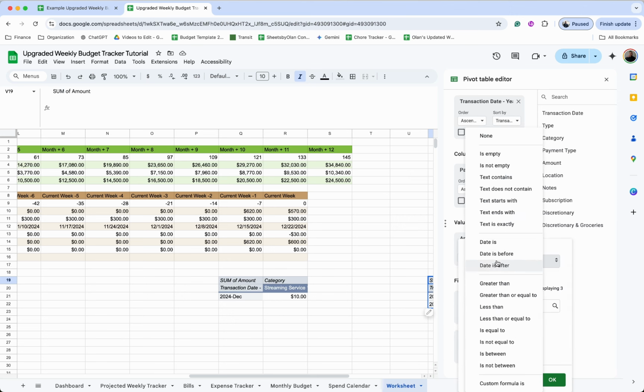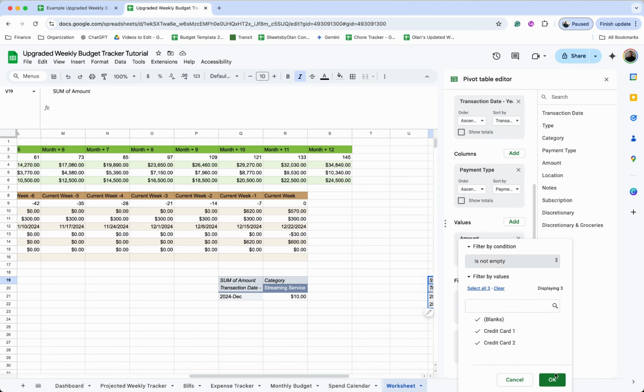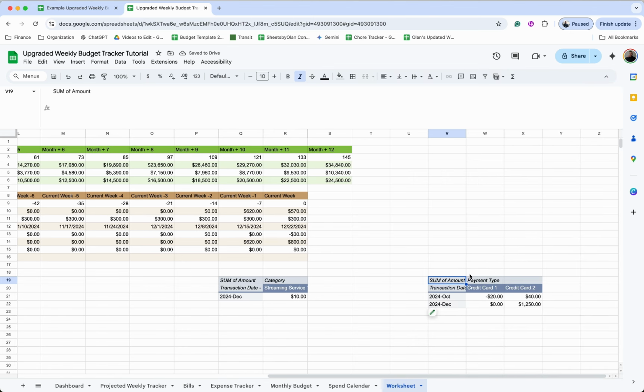And where it says filter by condition, say is not empty. So now we can see that for credit card 1 in October, we spent negative $20. And in credit card 2, we spent $40 and so forth.